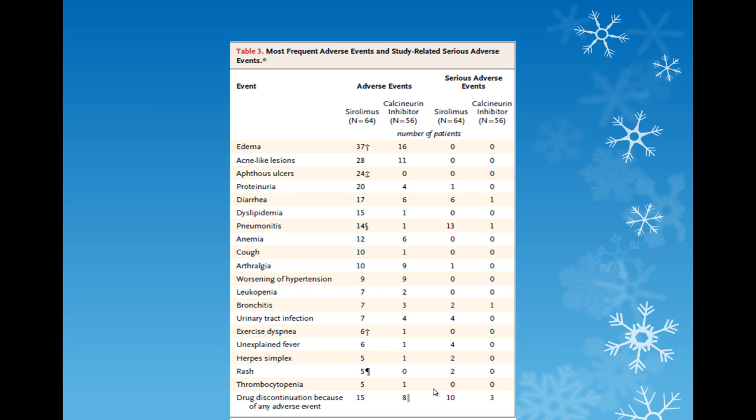Pneumonitis was more in the sirolimus group as opposed to the calcineurin inhibitor group, and 13 such patients had actually a serious adverse event. Same way, rash was more in the sirolimus group. Arthralgias or cough was more in the sirolimus group. The UTIs were almost equal in the two groups. Herpes simplex lesion was surprisingly more in the sirolimus group.